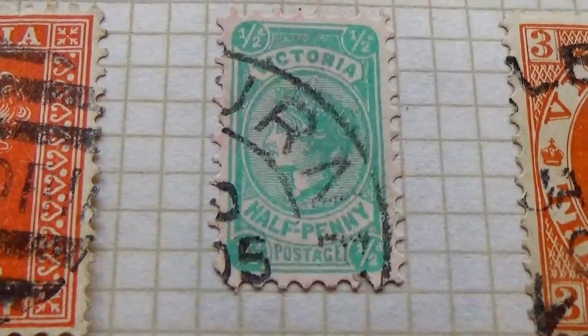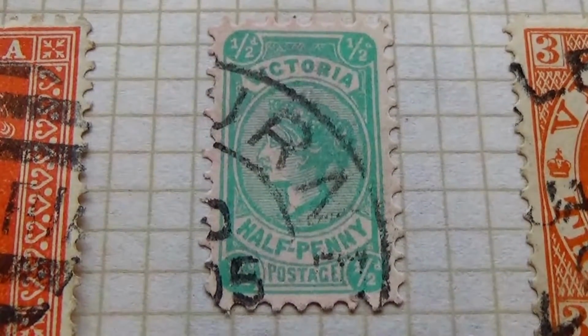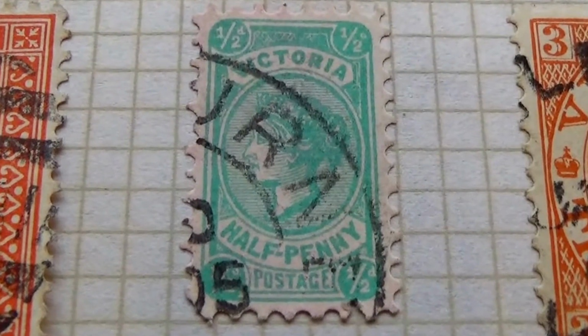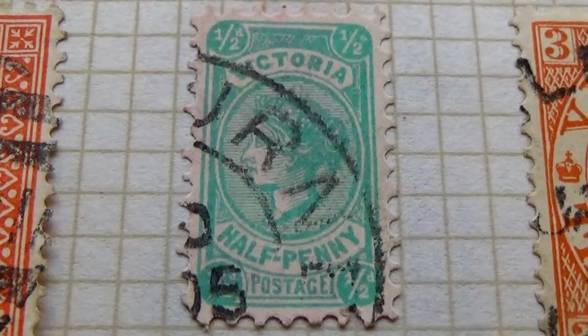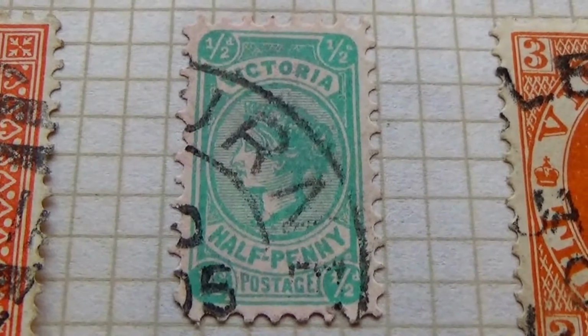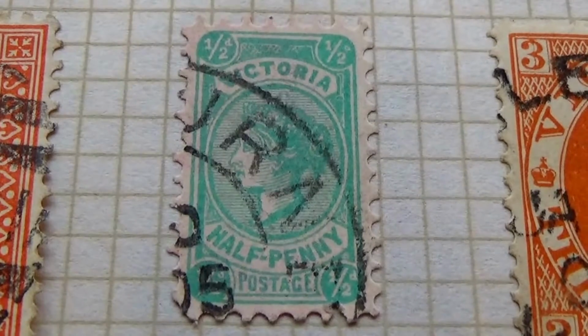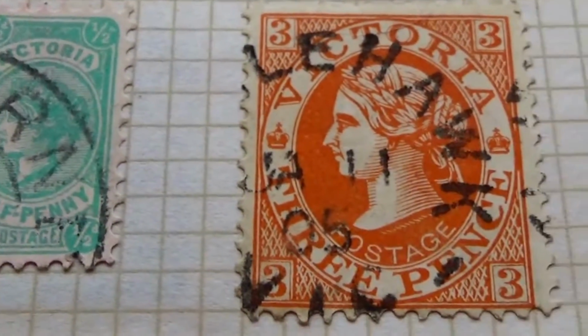And there's this tiny little one right here. That's a 1/2 penny. And it's a Victoria stamp. It's nice when I do the Victoria coins and everything, and then it's like, wow, this is cool.